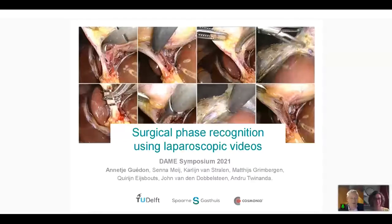And I see also the TU Delft is involved in this project, and of course Cosmonio. This is about deep learning for surgical applications, surgical phase recognition using laparoscopic videos. So we're very interested to see how AI can play a role there. So Annetje, the screen is yours.